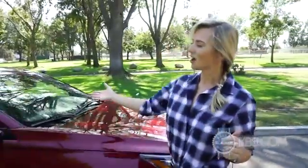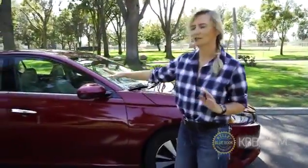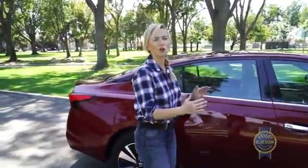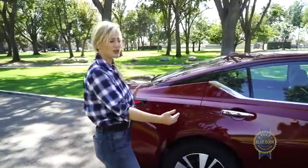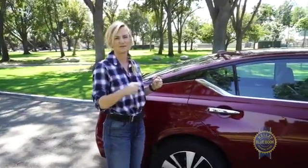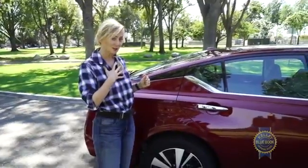As for how the Altima looks, I think the exterior strikes a handsome pose. It's long and it's lean. It does have some nice chiseled lines in the sheet metal, but not too many that it gets really busy. Now, this generation is shorter, wider, and longer than the previous generation, so it really has like a nice planted stance. Two things that I'm not super crazy about.